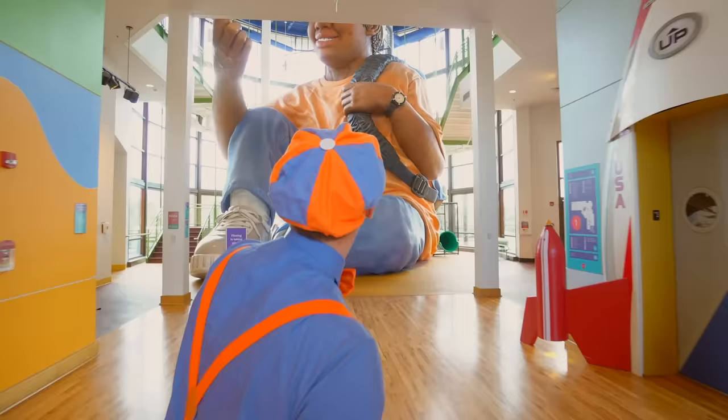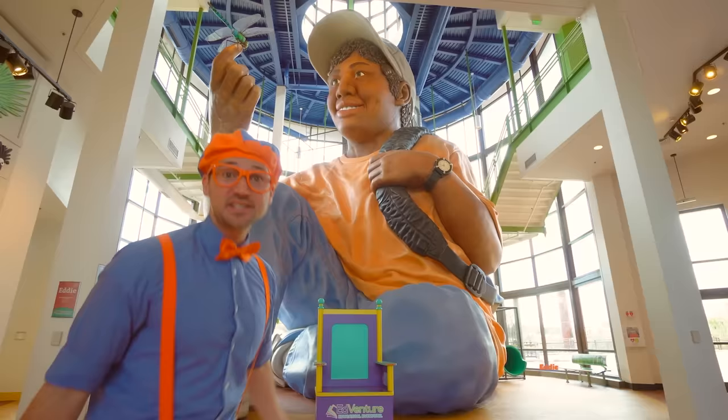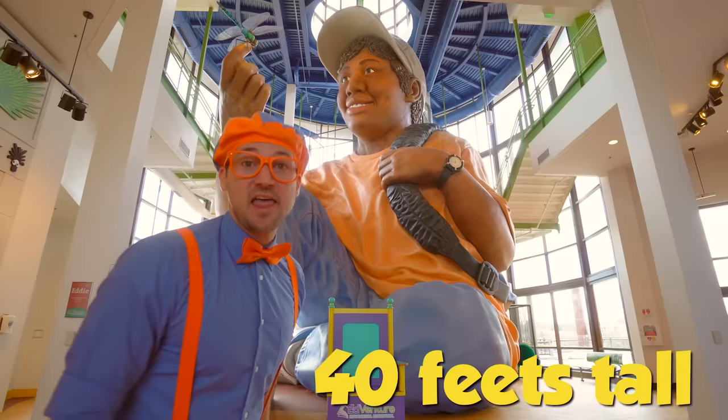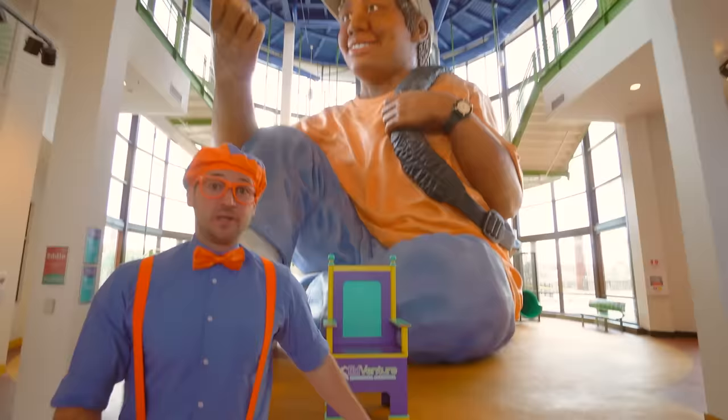It's Eddie. Whoa, and Eddie is so big. Eddie is the world's largest kid. He's 10 years old and he's 40 feet tall. Wow, that's really tall. Let's go and explore Eddie. When you go and explore Eddie, you can see his insides. He's so big.